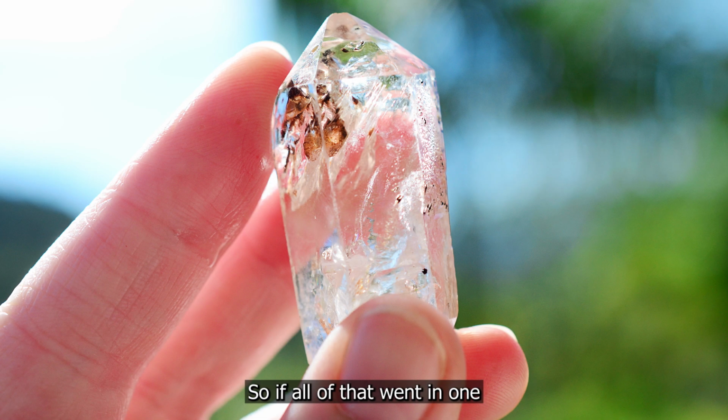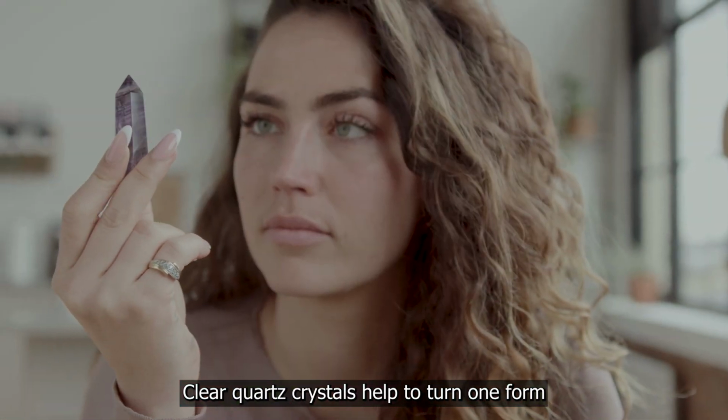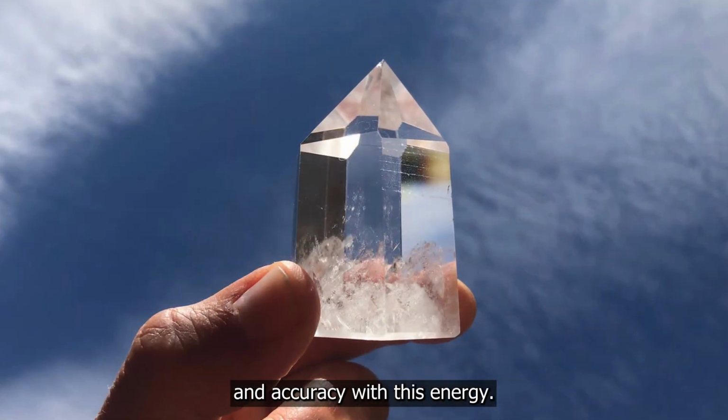So if all of that went in one ear and out the other, just know this. Clear quartz crystals help to turn one form of energy into another form of energy and has the stability to create precision and accuracy with this energy.